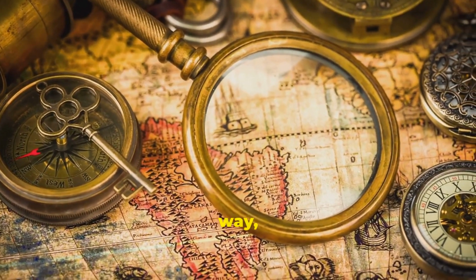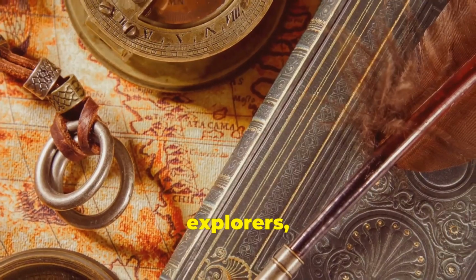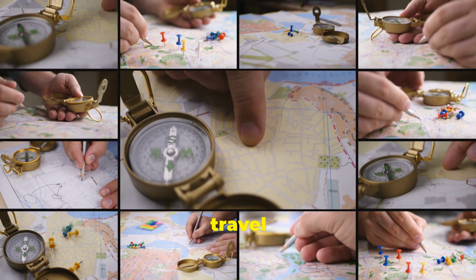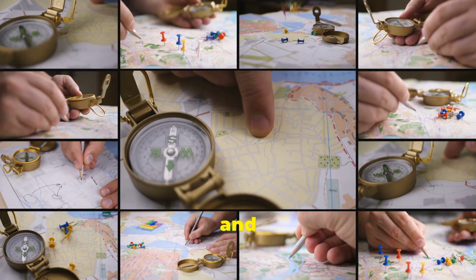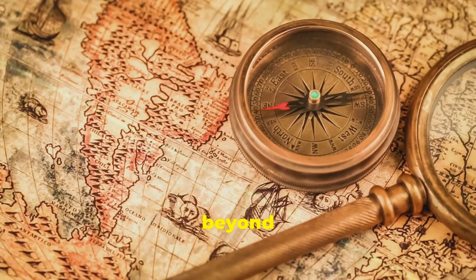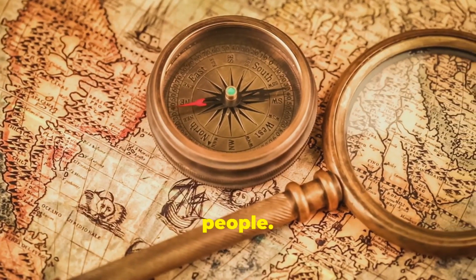They help us find our way, explore new places, and learn about different cultures. For explorers, sailors, and traders, maps are like guides. They help people travel across oceans, discover new lands, and find their way in unfamiliar places. Maps help us imagine the world beyond our own neighborhood. They make us curious about faraway places and people.